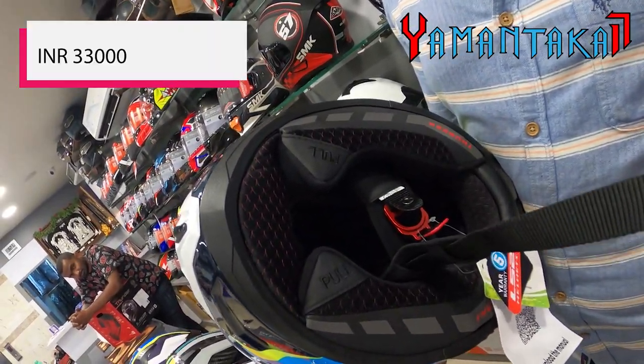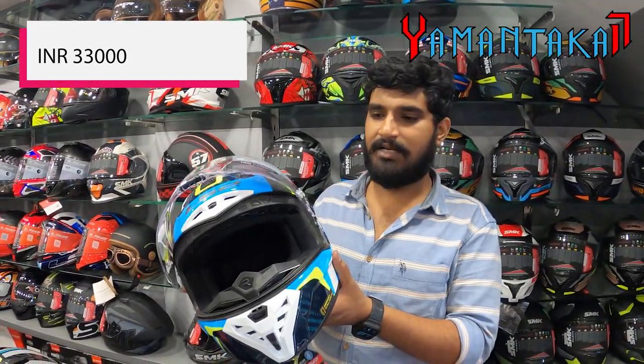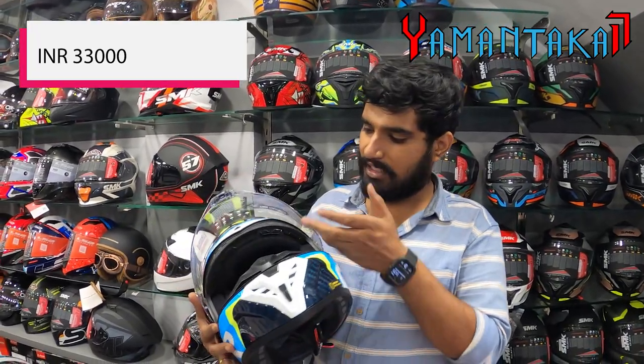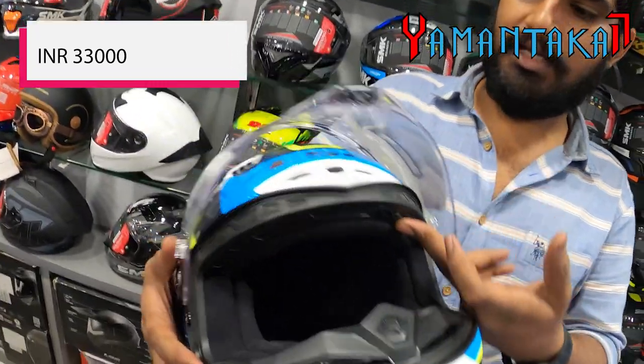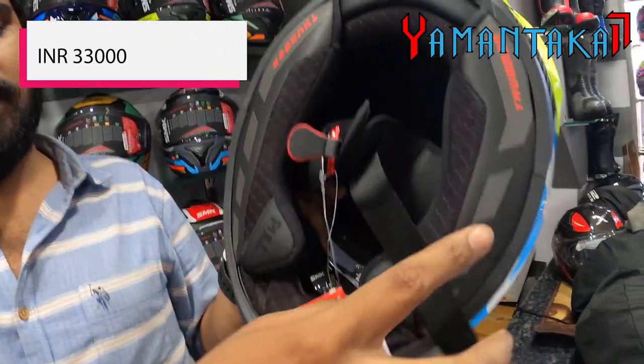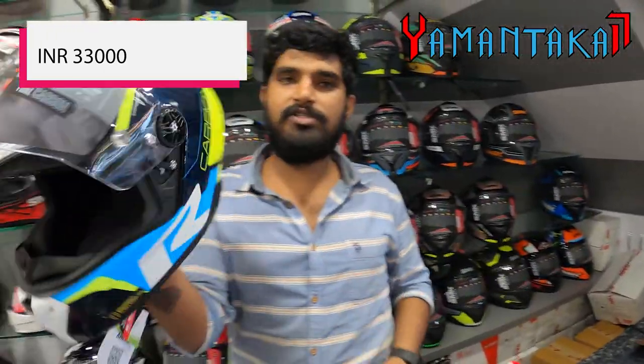And quick release. This is an FIM certified helmet, FIM homologated, which means that this helmet can be used in any racetrack in the world. That's why it doesn't come with a double visor. It comes with pinlock 120 and it comes with visor tear-offs also. And it has the emergency pull. Everything a racer needs for the race track. The price of this helmet is 33,000.